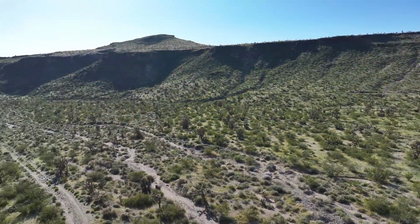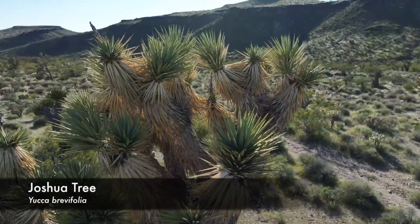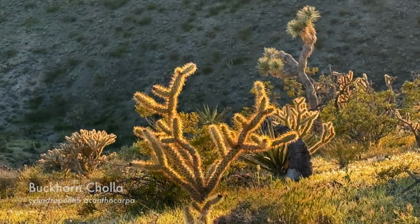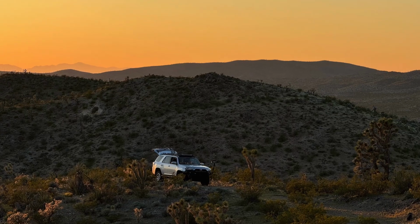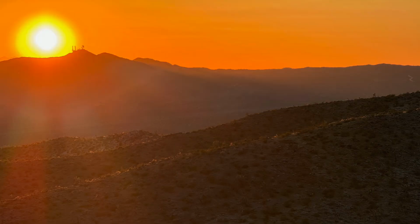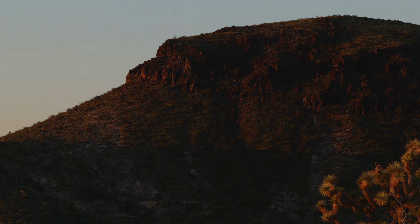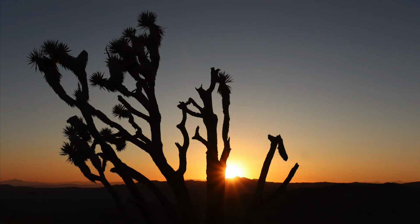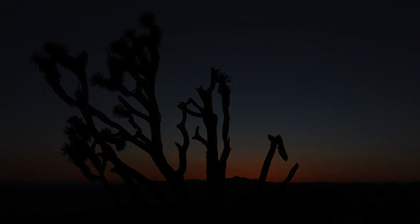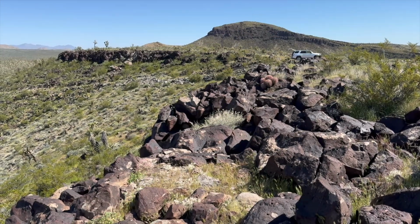A wet winter has blessed the Halloran Hills with lush greenery. The terrain here consists of old volcanic hills and mesas. The setting sun casts a golden glow over the land, culminating in another spectacular sunset. I spent the night on the top of a narrow mesa with an incredible view in all directions.